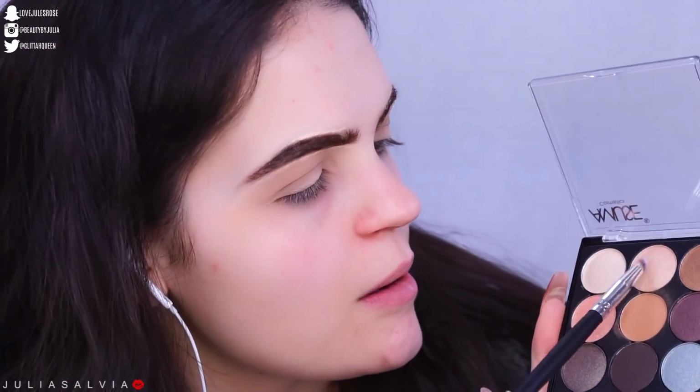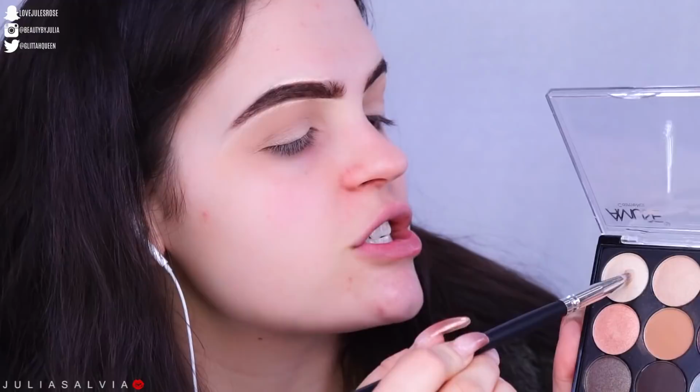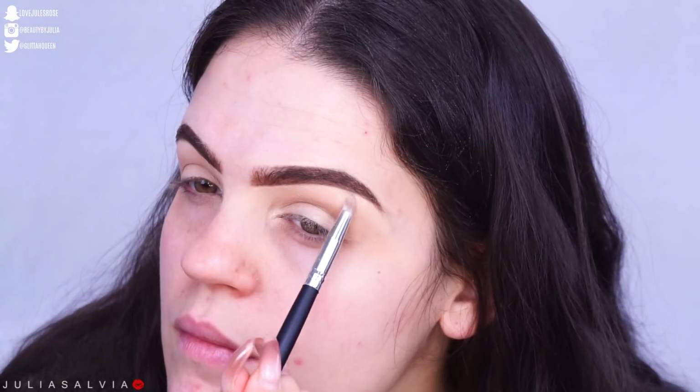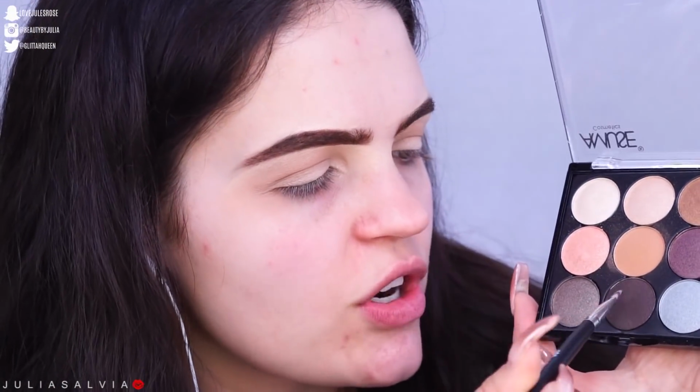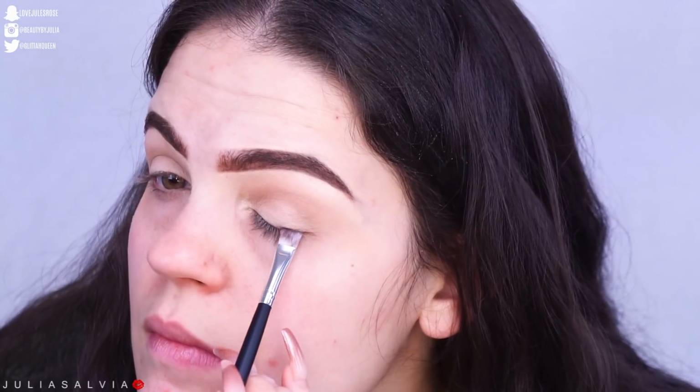So for the lid, I'm gonna apply this cream shadow right here. And then for the inner corners, I'm gonna apply this lighter shimmer color in the inner corners and also the brow bone. I'm gonna do like a smoky liner. So first I'm gonna take this dark brown color and place it on my eyes as close to my lash line as possible.